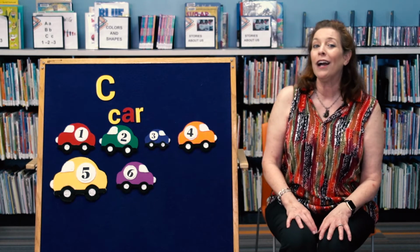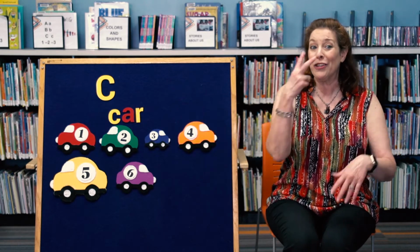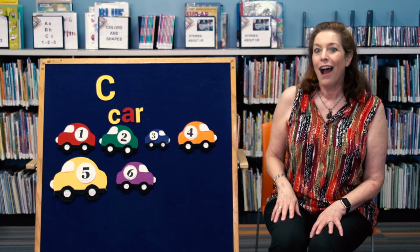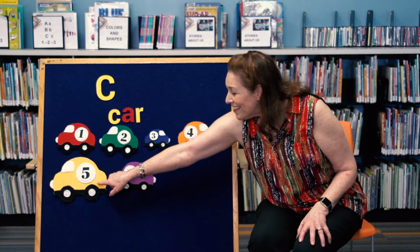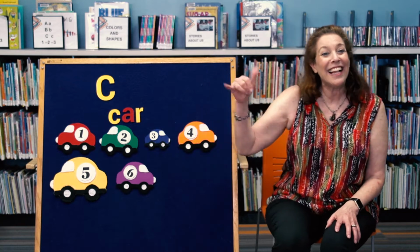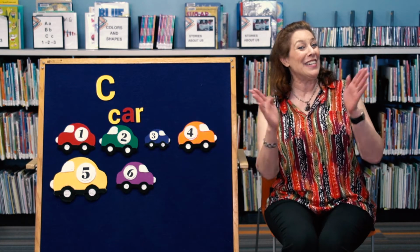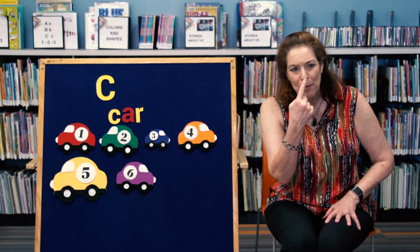Tell me what color is the biggest car you see. Which one's the biggest car? Yes, this one. The yellow car. That's right. Big cars, little cars, beep, beep, beep.